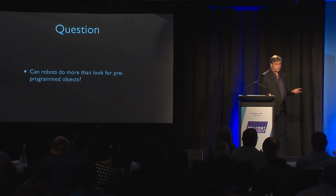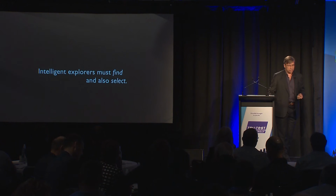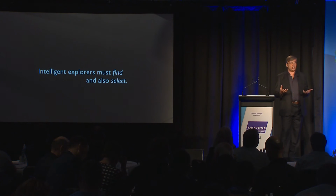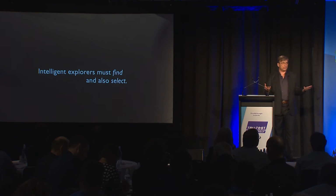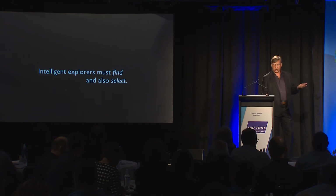The question is, how do we get robots to look for more than just pre-programmed things that people have said a priori are of interest to us. And so the idea of building an intelligent explorer that can move out in the world and assess our assets, and those assets could be visual assets from the air, or they could be server stacks in a serving farm that have to be working according to some sophistication. But finding and selecting the interesting things, that's a key element.